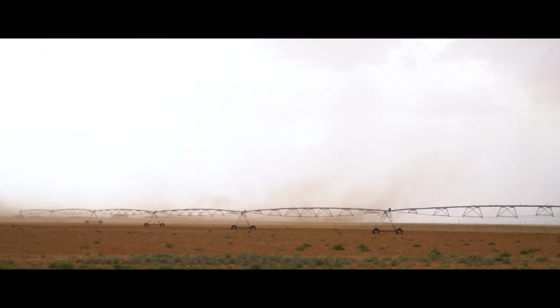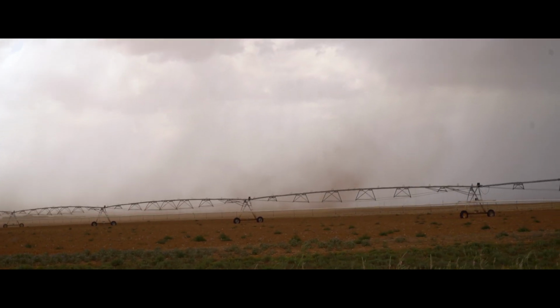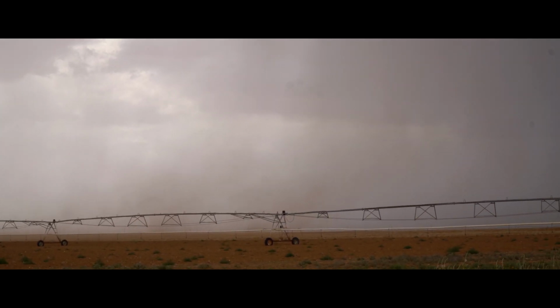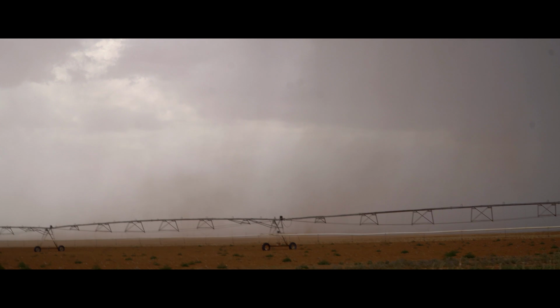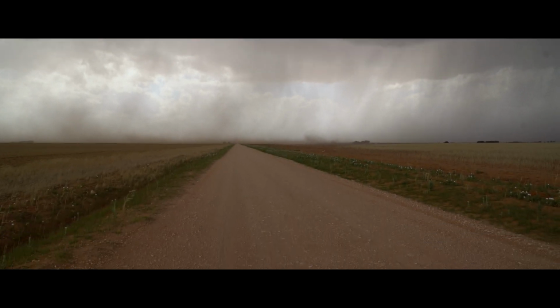Oftentimes when the topsoil is dry and void of vegetation, a storm will blow around a lot of dirt, often causing it to spin. We call these quick spin-ups gustnados. In this case, as with many, I don't consider these quick spin-ups to be tornadic, though in a few cases I have seen them evolve into a tornado.